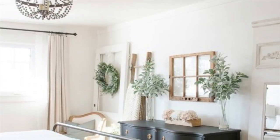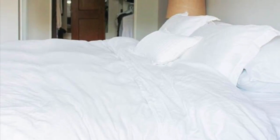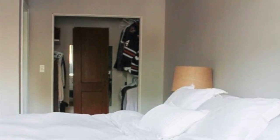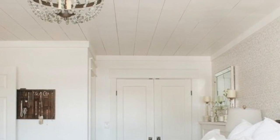I love the vintage vibes that iron bed and those gorgeous chairs bring to this space as well. And speaking of vintage, we also found the most gorgeous set of antique doors that we were able to add to our closet. I really think they help add even more character to this space.